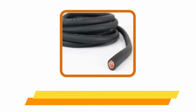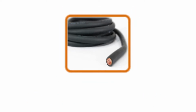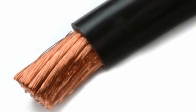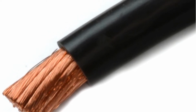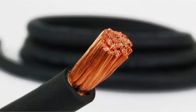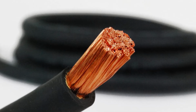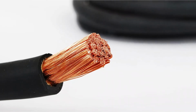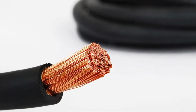And now our last choice is TEMCO welding lead-in car battery cable. In the first place, we have the most reliable option from our picks for the best welding cable, that is the TEMCO WC12. It is a 50 feet long cable that is capable of carrying up to 600 volts power. Although, even with such high capacity, it has a temperature resistance ranging from minus 58 degF all the way up to plus 221 degF. It is a very flexible cable due to the rugged EPDM jacket on top. Therefore, you can rely on the flexibility of the cable and rest assured that it won't break easily.